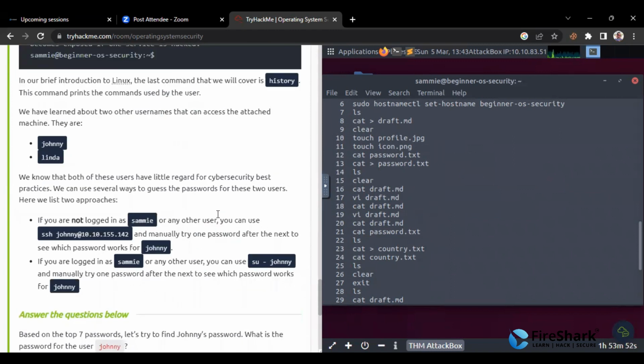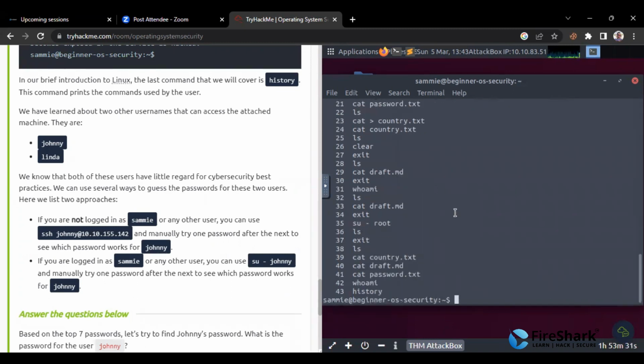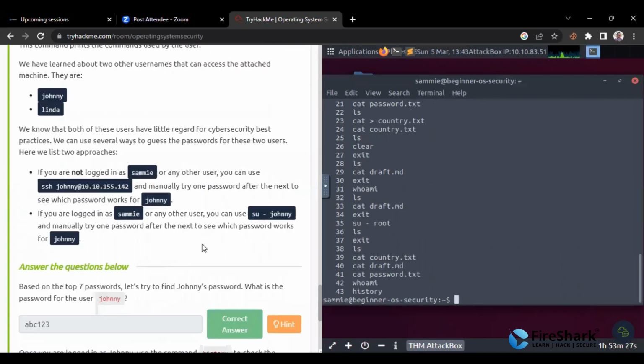Okay, so first of all, if you are not logged in as Sammy or any other user, you can write su as Johnny to enter Johnny's account. But now we are in Sammy's account, so we will just type su - johnny. Okay, so first of all, we'll move on to the first question.